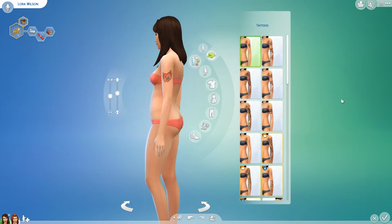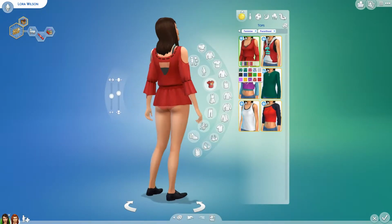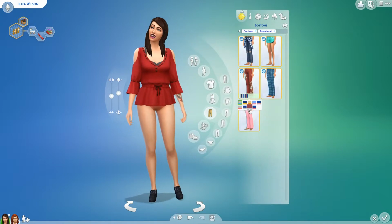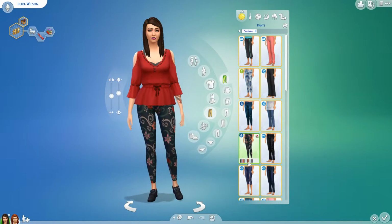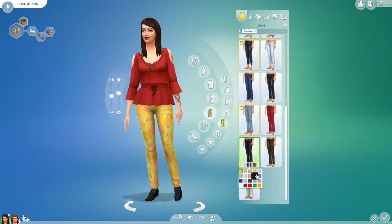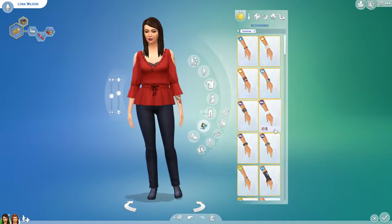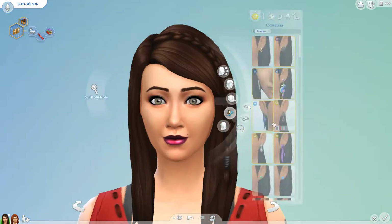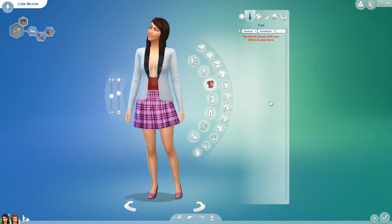So the children, we have 3 kids. One is a teen, we have a child, and we have a toddler. The teen also has a tattoo, and they have crazy colored hair and stuff. So this is gonna be a lot of fun. I'm using most of the Parenthood items. Sometimes I had to change it up, because there were no pants or something that I thought would suit the outfit that was in the Parenthood pack.